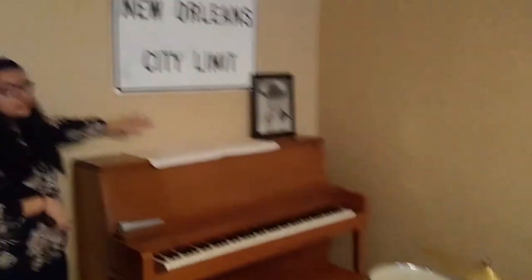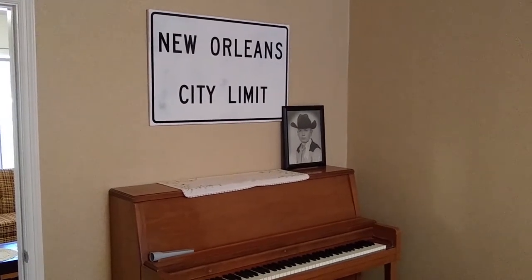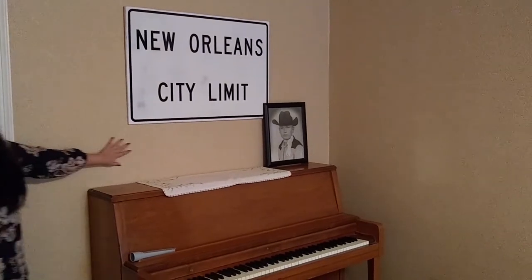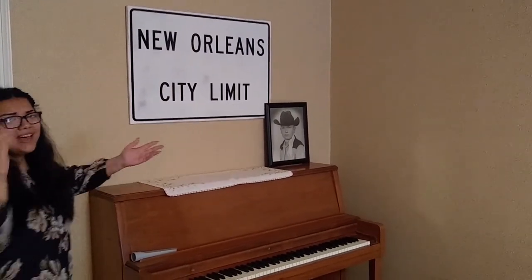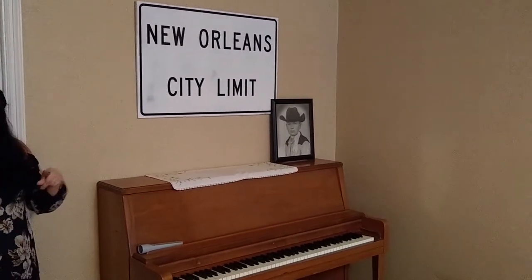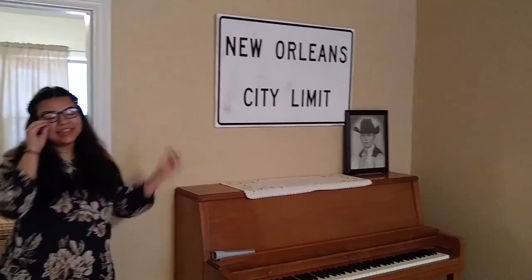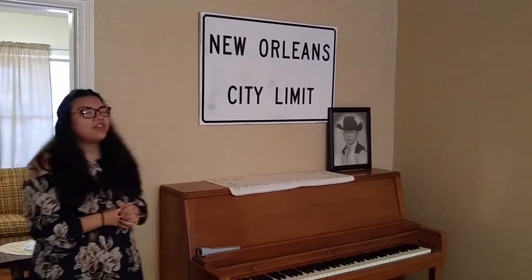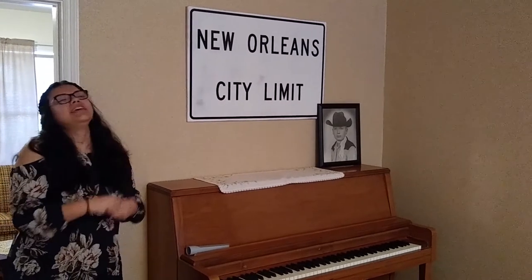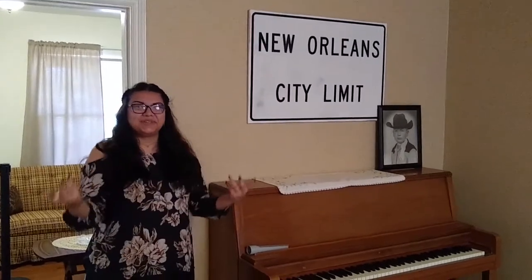Over here against this wall on top of the piano, you will see a photograph of a young J.I. Allison for the Lubbock High Westerners marching band. You'll also see a New Orleans City Limits sign. The story behind that sign is the boys went on a trip to New Orleans to hear real music. On the way back home, they noticed a New Orleans City Limit sign. It appeared to be falling, so the boys went ahead, took it off, put it in the trunk, and brought it back home. I've been told that if you ask J.I. about it, he will simply say the statute of limitations.